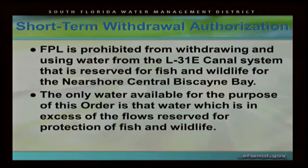In this short-term withdrawal authorization, FPL is prohibited from withdrawing and using water from that system that's reserved for fish and wildlife for the nearshore Central Biscayne Bay. The only water that's going to be available to them for the purpose of this order is water which is in excess of those flows that are reserved for the protection of fish and wildlife.